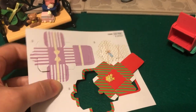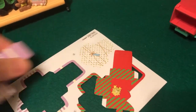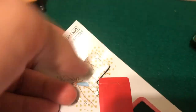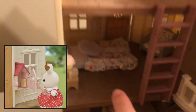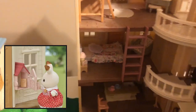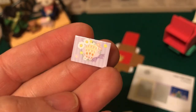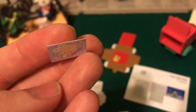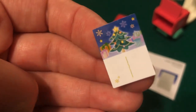So it comes with two of the big presents, and I like that one of them isn't necessarily holiday themed. And then there's this little one, which is the perfect size for that new cottage that has the mailbox, the new starter home. So it fits in there. And then you've got three little postcards that you can fold over, and they're beautiful. So you have a birthday one, or maybe a wedding themed. I love this one with the Christmas tree and the presents.